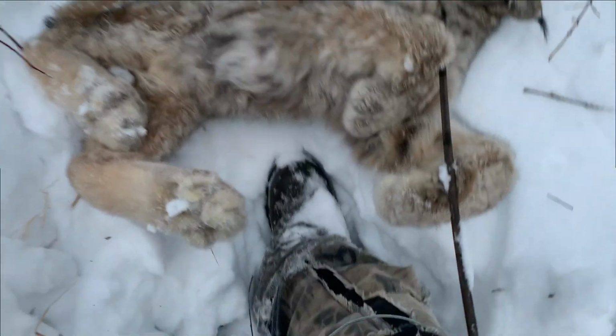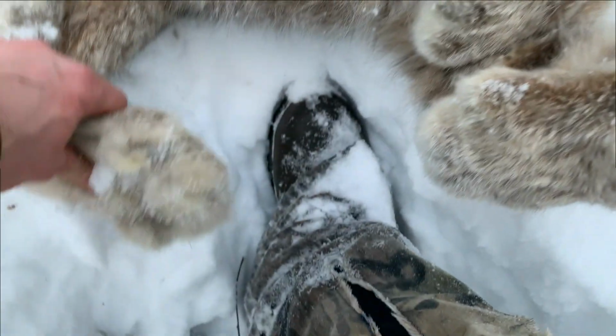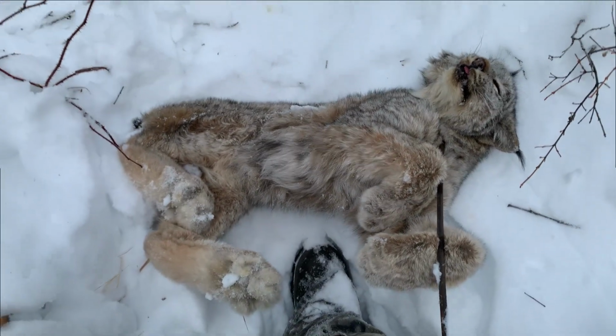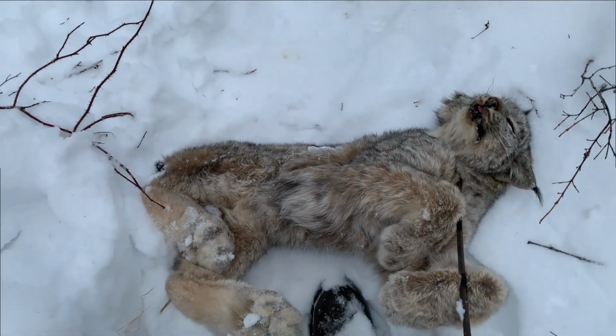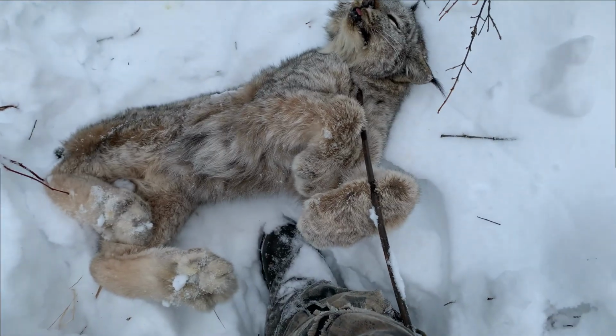It's fairly fresh. Its feet aren't froze at all. It was tucked underneath it, so. But there you go. Seems to be lots of lynx last year and this year wandering through the farm area.